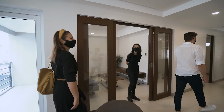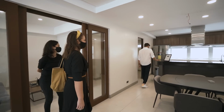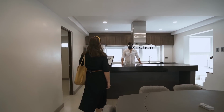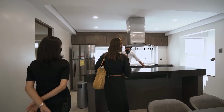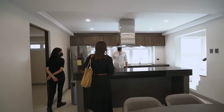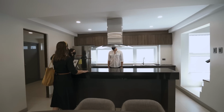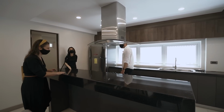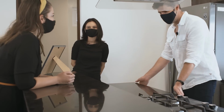Oh my god, I love this kitchen. Yeah, this kitchen is really, really nice. Gas stove. Would this be enough for your cooking? Since you do a lot of cooking. Yeah, I think so. Definitely, I love this. Oh, I love the big fridge. We eat a lot of food. We cook a lot, we eat a lot. It's our job to eat food.